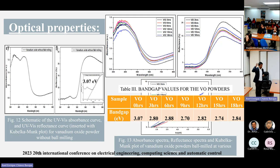So the reflectance, the value I have achieved this way. So you can see it is like a shear. It decreases. But yes, the question is, why do you have different values? You don't have a trend. Yeah, we don't have. For example, if you do it for 3 hours, you have 2.8. And for 6 hours, it rises again. And for 9 hours, 2.7, it sinks again.